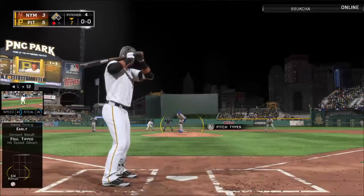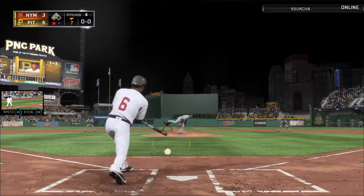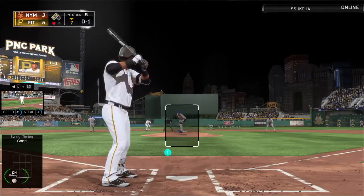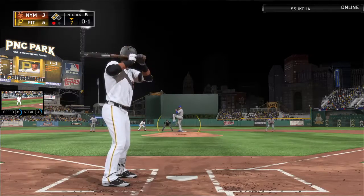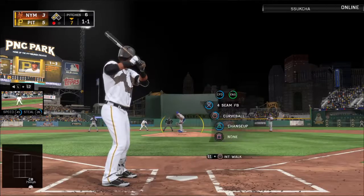Starling Marte gets another crack right here. He's got a hit in 3 tries to this point. Couldn't quite hold back that time as the changeup fooled him for strike 1. Now a check swing, but he holds up in time. Ball 1.